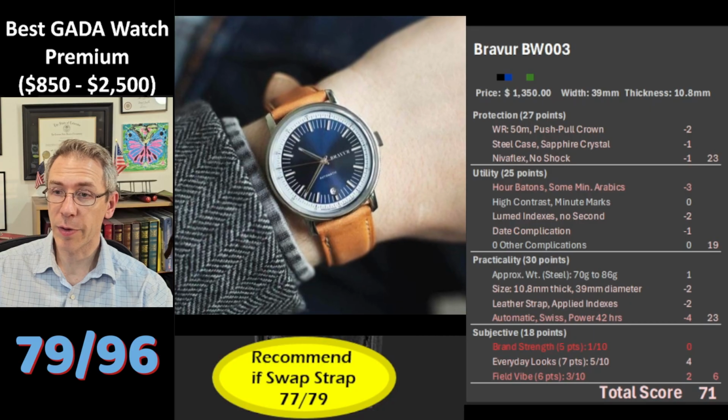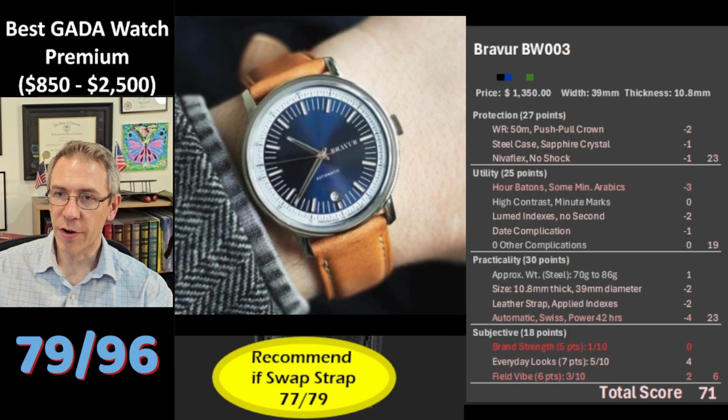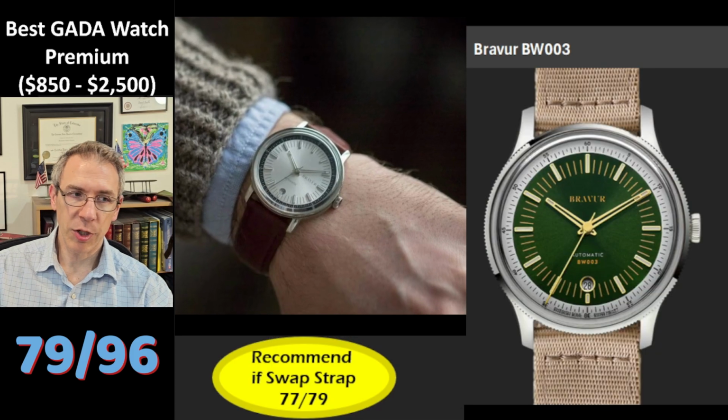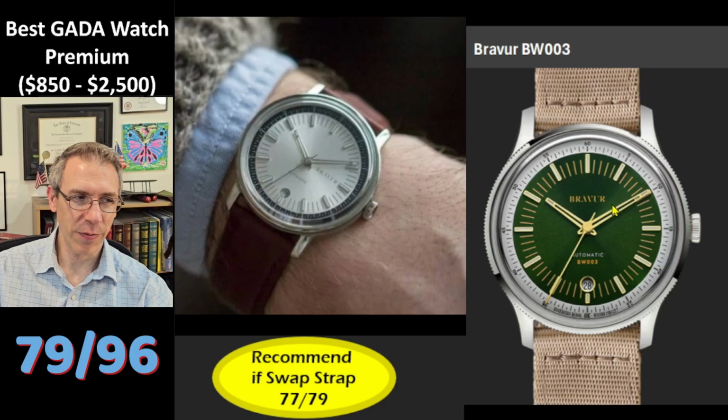$1,350, 39 millimeters, 10.8. It's cool how the bezel has knurling on the outside. I don't know what it's for. It says on it Swedish Soul Swiss Heart. It's got a Swiss movement, good thickness. Couldn't find a lume shot. Looks okay on a nylon strap, but it doesn't really match. It's a little too fancy.